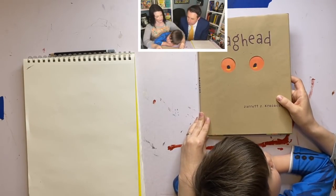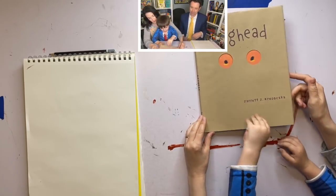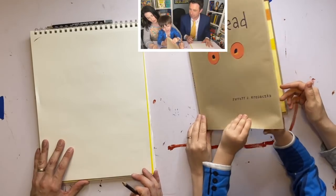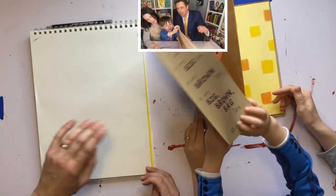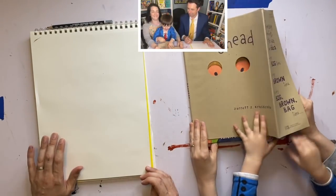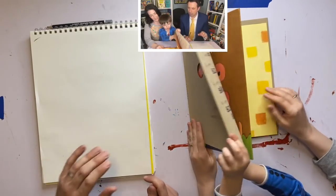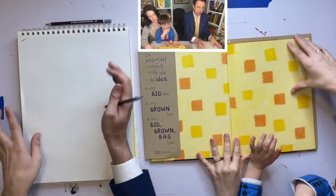Xavier, do you want to show Mommy the secret underneath the Baghead? Yeah. There's a secret underneath there. Here, I'll help you. There it is. There's the secret. Okay. So Mommy will read while I draw, and then Xavier can add to my art. Okay? All right, let's do this.